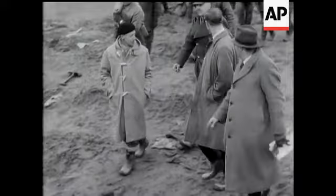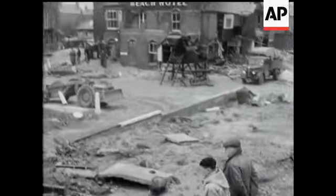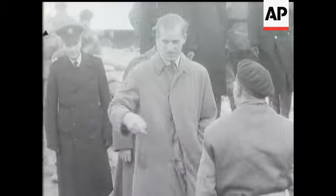Mablethorpe in Lincolnshire was one of the places visited by the Duke, who toured the district. He also spent some time at nearby Sutton, where Operation Aftermath, as you might call it, was in full swing.